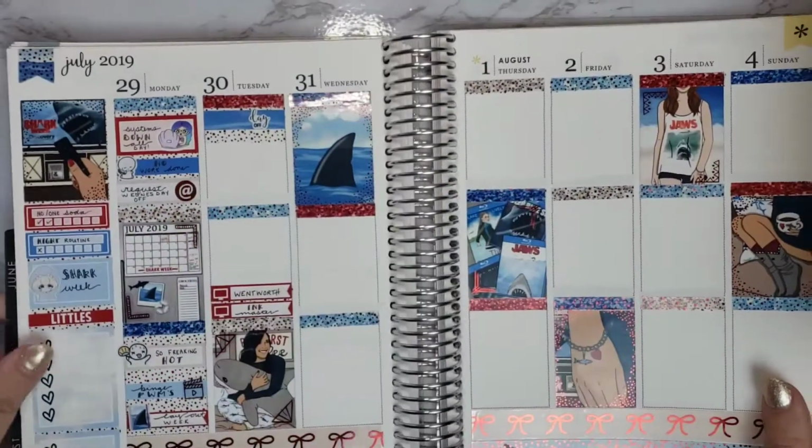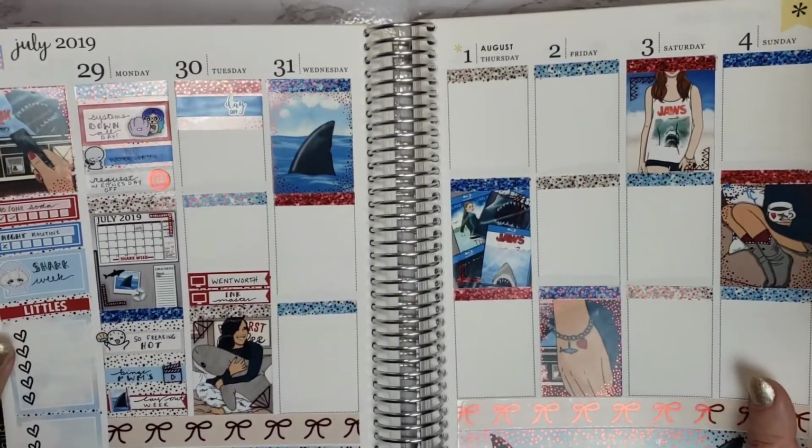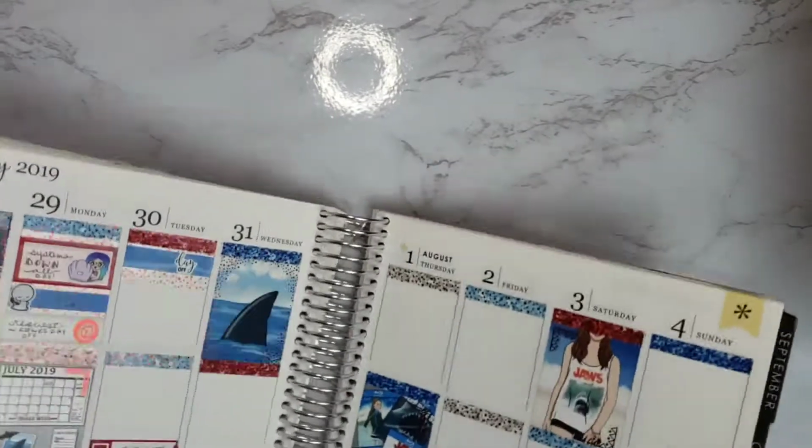This one would have been one of my favorite ones if I would have finished it. The Shark Week one from Glam Planner. Totally love this one, but clearly I didn't finish it. So those are my favorites in 2019.